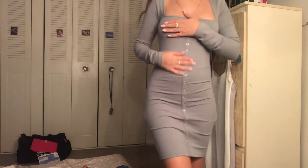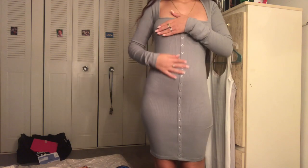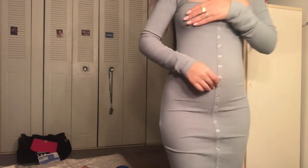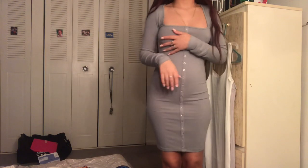So, the fourth dress is this sage button dress. It's not actual real buttons, but it does have the detailing. The neckline is straight, as you can see. It's not like the regular V-neck dress. It's really cute. It's a size small.